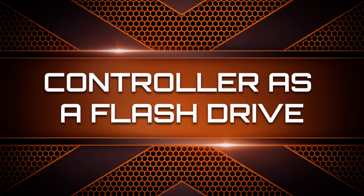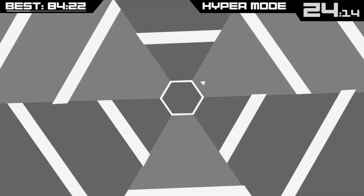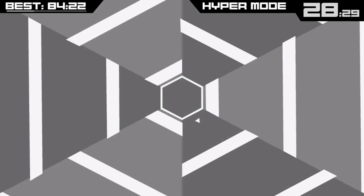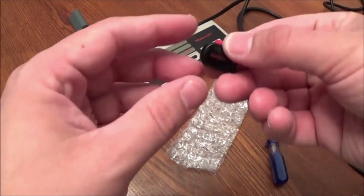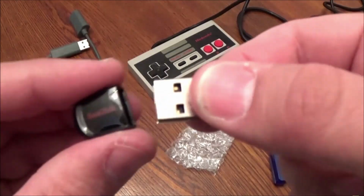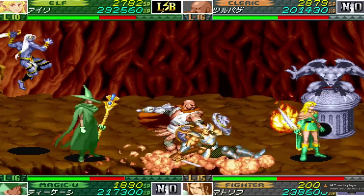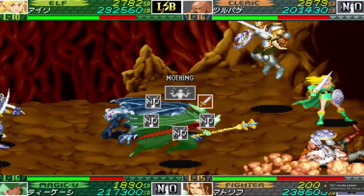Number 9. Controller as a flash drive. This gaming hack requires a bit more outside-the-box thinking. In fact, it's actually more of a physical hack. It's possible to open up a controller and attach a flash drive to it to store games. Talk about convenient! With this flash drive controller, you can bring it with you on the go to your friend's house and plug it into their computer or laptop to play all the games you've stored in your controller.